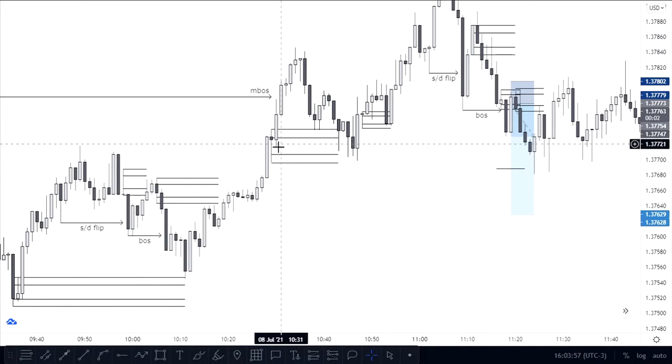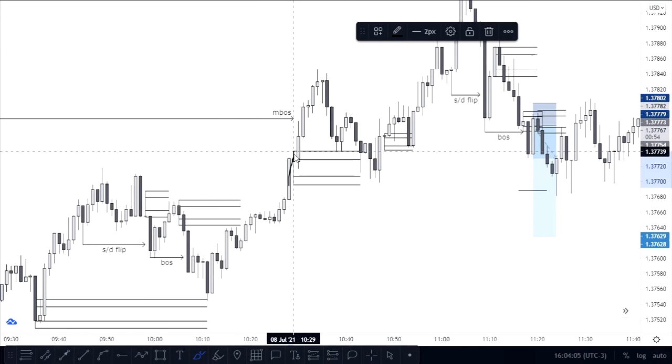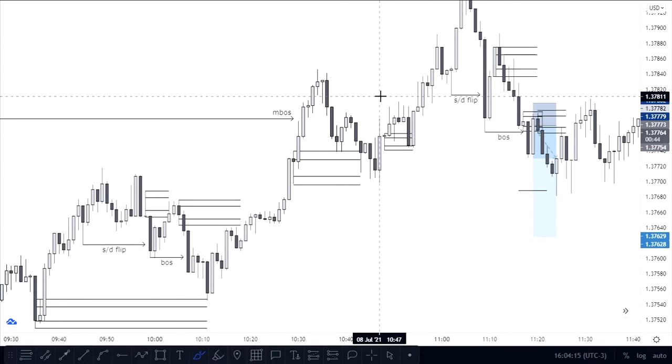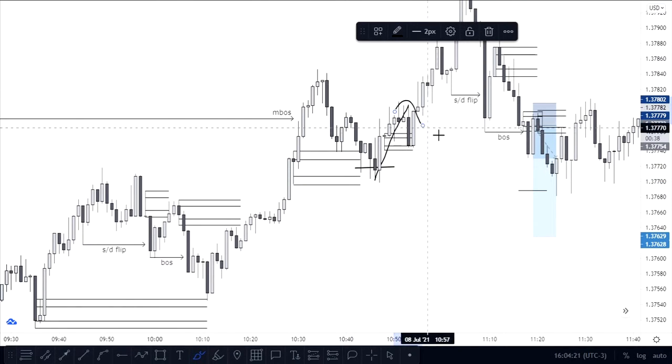And that pause, in my opinion, the way that I see pauses, is basically price taking a deep breath to gain the strength that it is missing to actually cause that major break, the flip, the break, whatever is about to happen. And price came back to mitigate that and continue to push higher, right?